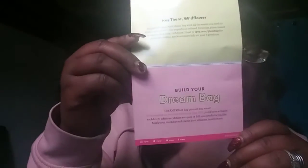So with IPSY, they always send in every bag a card, okay? And normally this card explains what the contents are in your bag. So this right here is just telling me I have an April Glam bag, and there's 5 products inside of it. And then they're running some promotion where you can build your dream bag. Y'all can see that. You can add on deluxe samples or full size products you like. Mark your calendar and create your own ultimate beauty stash. It says every month on the 2nd starting at 6 a.m. Pacific Standard Time. So, okay, I'll let y'all see that again if y'all interested in that.